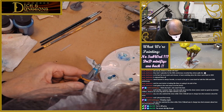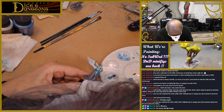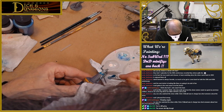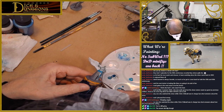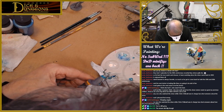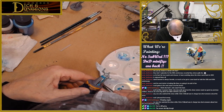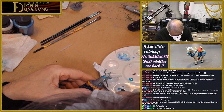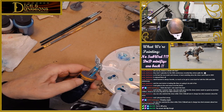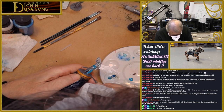Do a little silver touch up on the hand. And here, got blue on it where it shouldn't be. I'll do what I can. And that turned out adequate. Is it adequate? It is adequate.